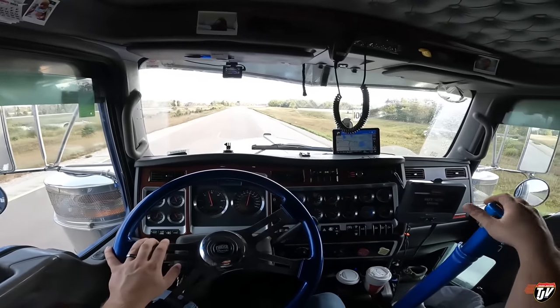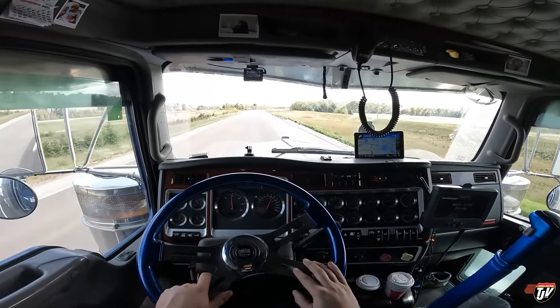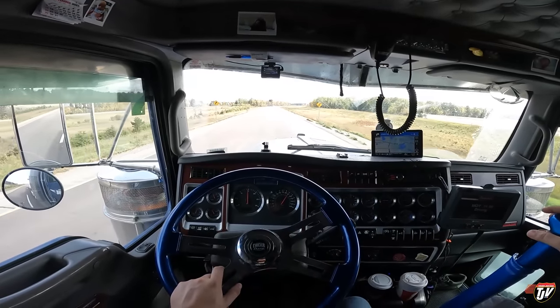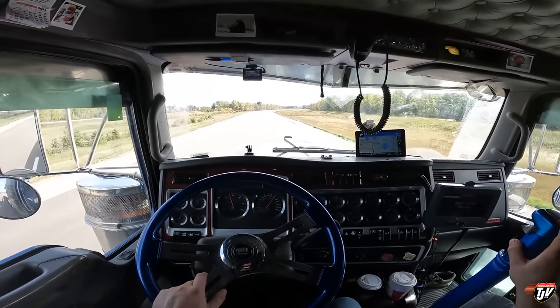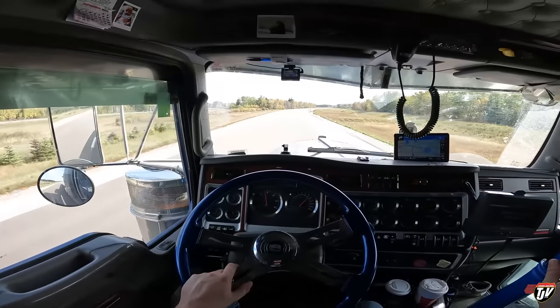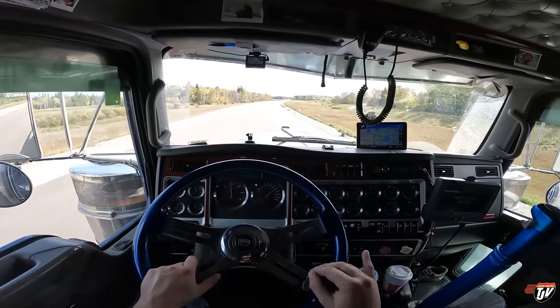Good day. Look at this, the sun's shining, the grass is still somewhat green, still some green leaves on the trees. My tires are all filled with premium air, premium autumn air.